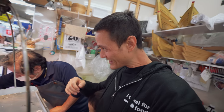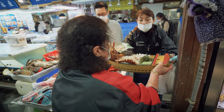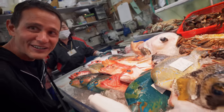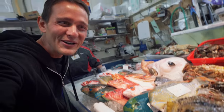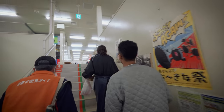Wasabi. And then we'll be eating the sashimi first, and then after that, we'll be making some soup with the head of that slipper lobster. Arigato gozaimasu. A little goodbye to the colorful assortment of fish on our way out. The sashimi platter is ready. We're going upstairs to cook the rest of the dishes and to eat.